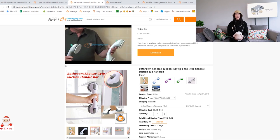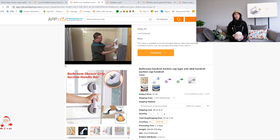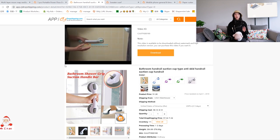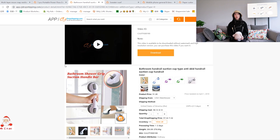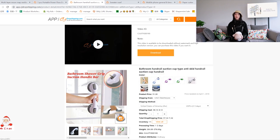Install in just a second, placing it on the surface and pushing the safety locking switch. And the handles can be installed on every smooth surface, with no holes, screws, or mess. It can be disassembled at any time, leaving no trace. Very convenient.